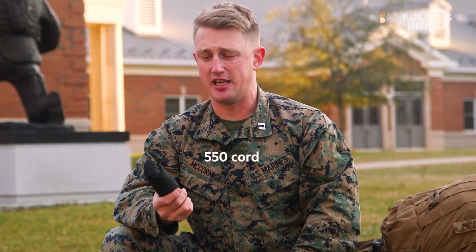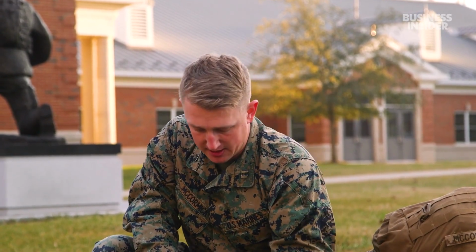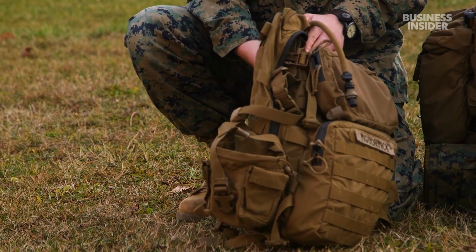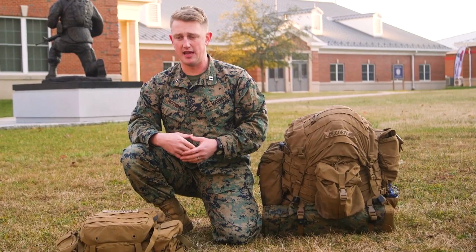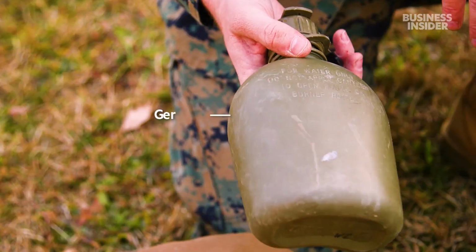550 cord, I try to keep at least 50 feet of it cut into different strands when possible, and then an additional roll in case I need to build a shelter or tie something to another object. I have additional pouches so I can still carry additional water sources on top of the 3 liter CamelBak that I carry with me. Typically, wherever a Marine goes, they will usually take 3 to 5 liters of water just on their person.